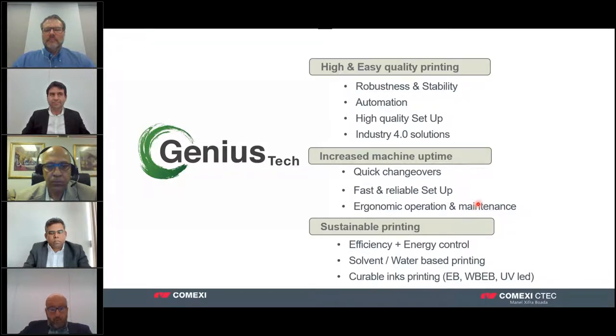And for sure, and this is the objective of today, sustainable printing with efficiency and energy control, solvent, water-based printing, and curable inks. As we have shown, our approach is to make hybrid machines where you can be sustainable without radically changing your technology today. So you can adapt step by step to your new technologies.